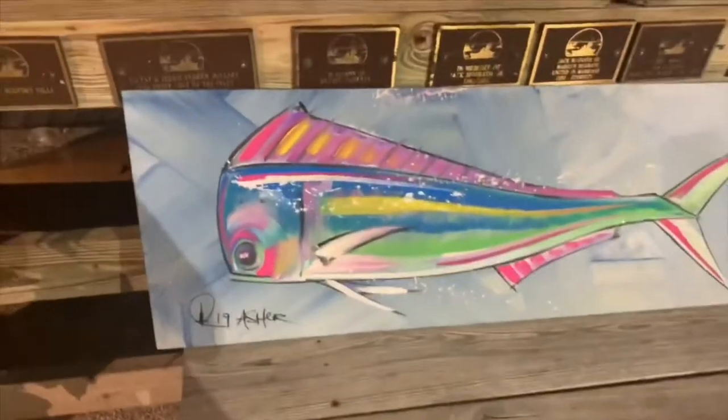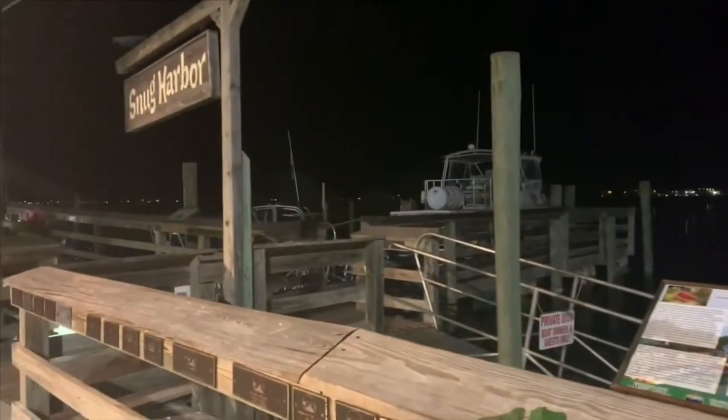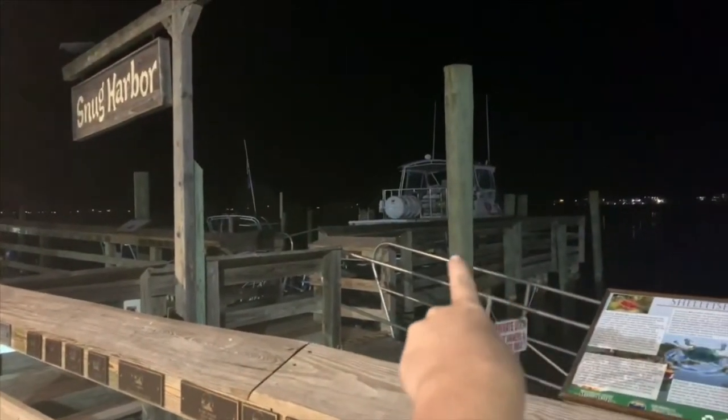Look at that beautiful thing. It's so pretty. I love it. This is Murrells Inlet. My cousin works on that boat right there.